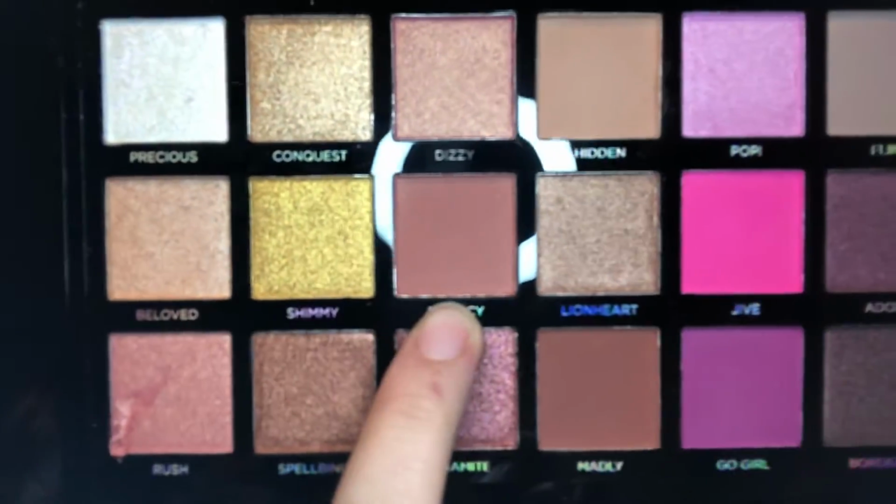Alright, so now that our eyelids are set, now we're going to go into a transition shade, and I'm just going to take Bouncy. That one, and we're going to use the fluffy part of the brush on here. So yeah. And since this is like a review, the brushes are really soft. I like this brush. This brush is really soft, and it's double-sided.